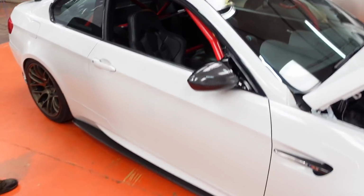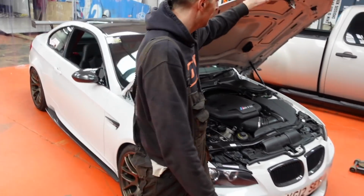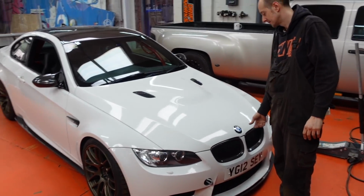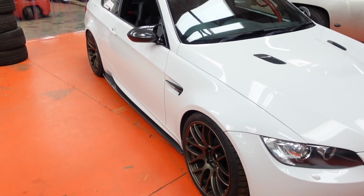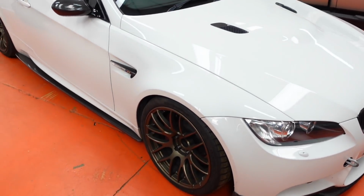Bodywork, I guess, is probably something we should go through. It probably looks lovely on camera. Yeah, it probably does, to be fair, because it's a white car. But it is not a perfect concours car by any stretch of the imagination. It's well used. I think pretty much every panel's got something. Point at some things. So what sort of issues are we talking about?